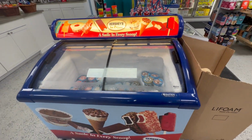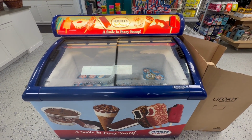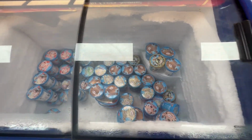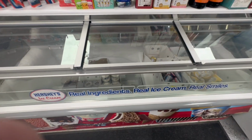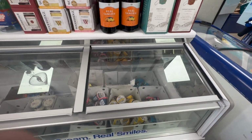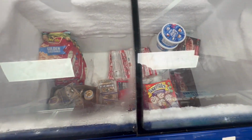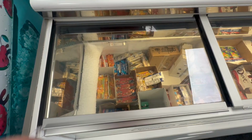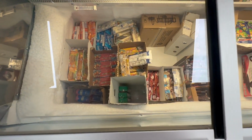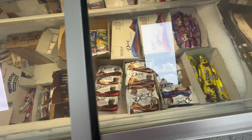Here you go, Paul. A whole freezer dedicated to ice cream. Looks like they got Hershey's ice cream. Man. And this is cooler number two. This is cooler number three, but it's got frozen foods in it. Probably looks more like your freezer. But here's number four. Got some mango, got some strawberry, Snickers, got frozen Snickers. Dove bars.